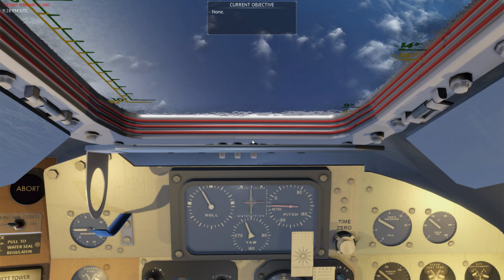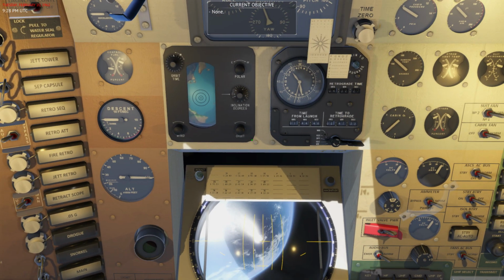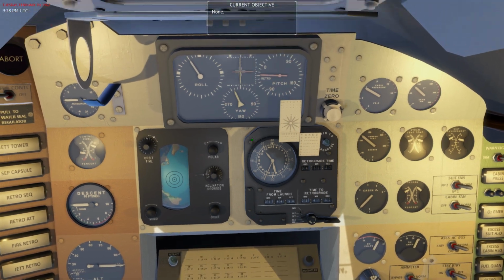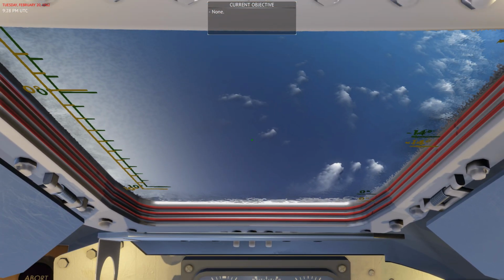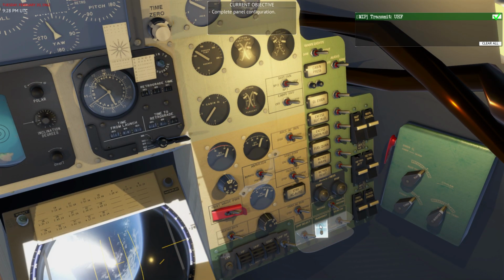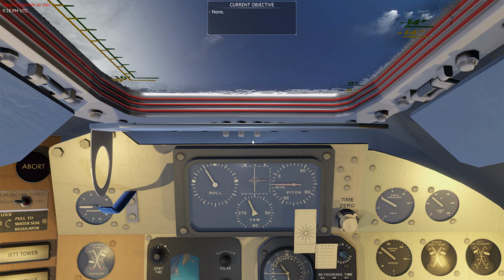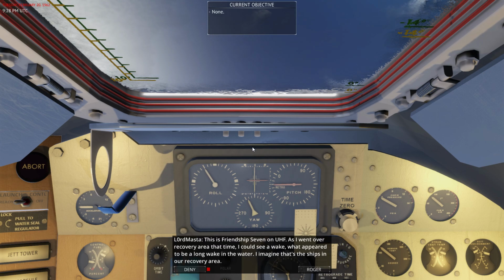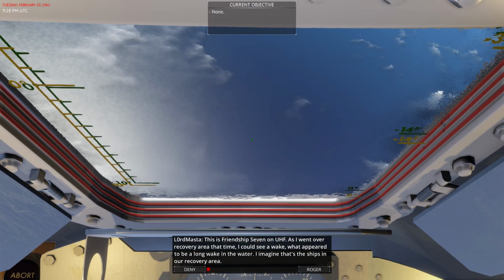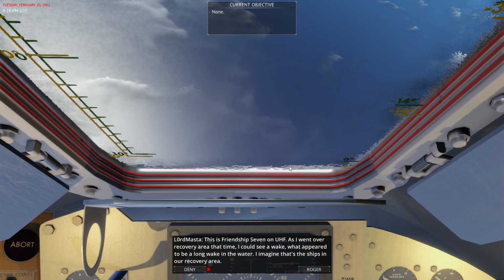Friendship 7, this is CYI. The time is now 1632. We are reading you loud and clear. CYI. This is Friendship 7 on UHF. As I went over recovery area that time, I could see what appeared to be a long wake in the water. I imagine that the ship's in our recovery area.